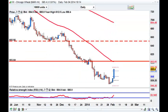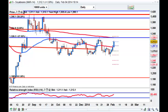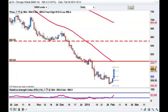Now, grains. They had a very, very healthy pop. I was doing a crop report now. I would look for wheat at 572. I would hold out for corn at 438. And beans are too high and too congested. Okay, so if I had to choose one or the other, it's got to be wheat. Like 572, 573 on wheat stocks.